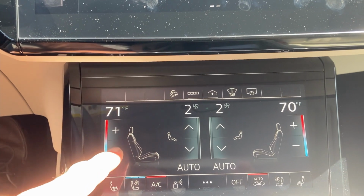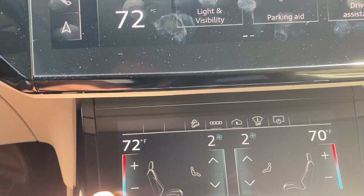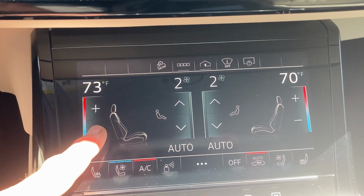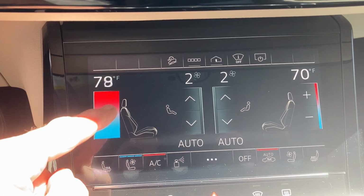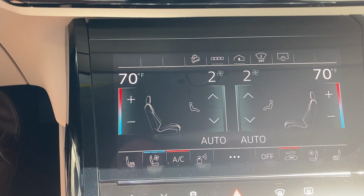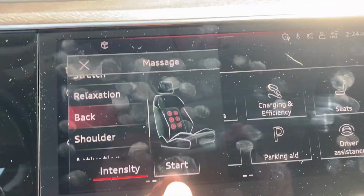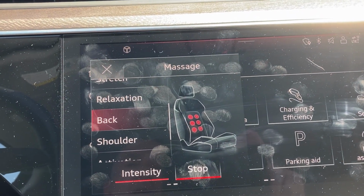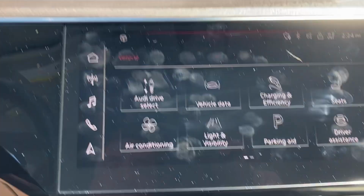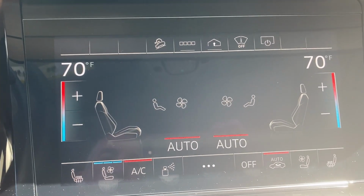You can change the temperature degree by degree. Quite why it shows up here as well as down here, I don't know. So in addition to being able to change the temperature 1 degree at a time, if you swipe across here, you can just swipe up or down and set it to whichever temperature you want, which is kind of neat. And if I press this, then a menu pops up here, and it will start to massage me. Massaging seats. Now there is the height of luxury.